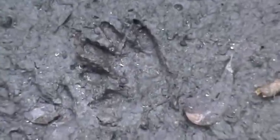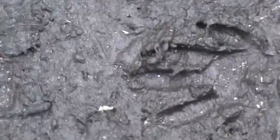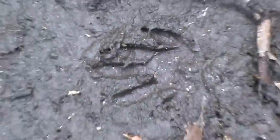One of the things that animals do is that they leave traces behind, what they call spoor. In many cases, it's footprints. Even the Bigfoot is unaware of that. There was an area that I found where just in 1 square foot, I found possum, raccoon, and deer.